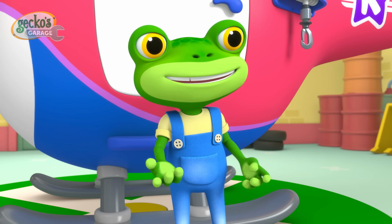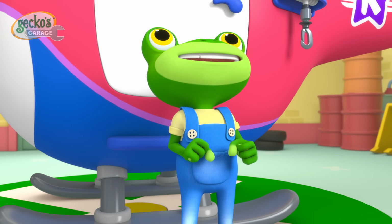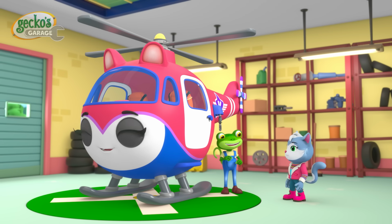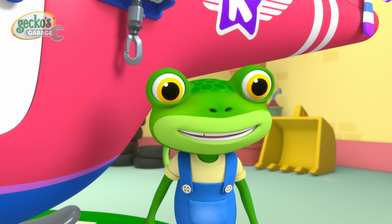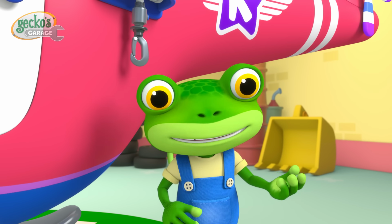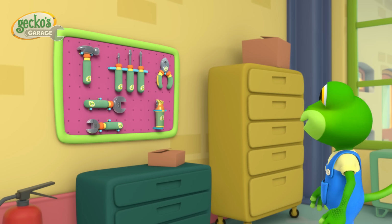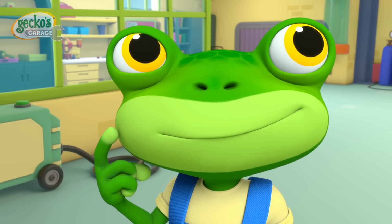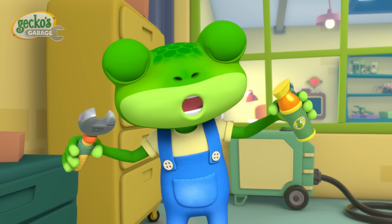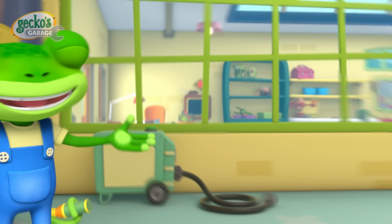I have an idea how we can deliver and serve the ice cream toppings straight from the sky! Buena idea! But how? We'll update Helena's grabbing arm to dispense these delights. And also, add some colour! Then everyone will know she's there to serve toppings from above. What tools do we need? Wrench? Spray paint! Gecko's garage, time to fix. Gecko's garage, let's fix this!